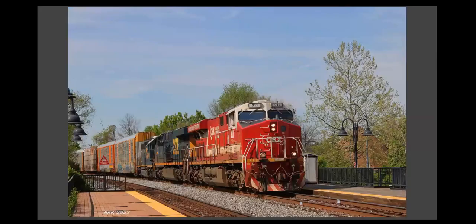Moving on, now we're on CSX's Capital Subdivision. This is at the Laurel B&O station, which still stands on CSX's Capital Subdivision, and he is nearing Jessup, where he will work the Jessup yard with his cut of loaded Autorack cars, which he is pulling behind him. So I was able to get this nice shot of him pulling through the station at Jessup.